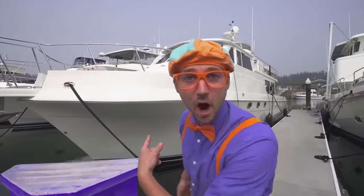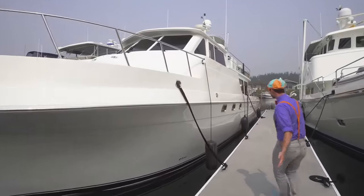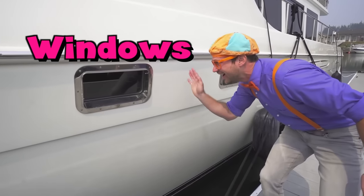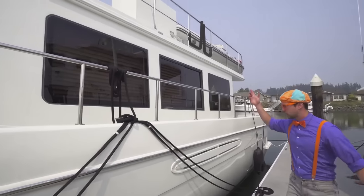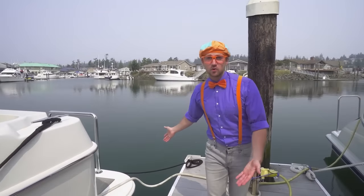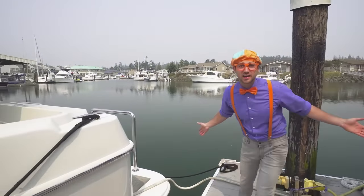Woo! Look at how big this boat is. Wow! Jeez, it's so long. Oh, hey, it's so big it even has windows inside. Hello! That's silly. Whoa, look how tall it is. Hey, I have an idea. Why don't I start at the back of the boat and then I'll step it out and count the steps to see how long it is.